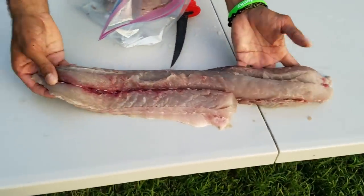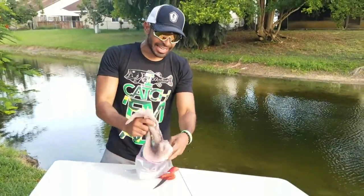That could feed anybody. But like I said, it falls apart very easily. I like to steak it up. It comes right off the bone. And I'm going to show you how right now.